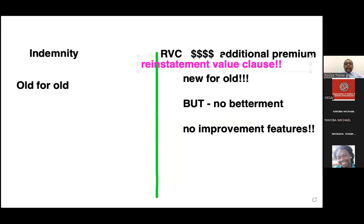So basically there are two options. The basic policy talks about indemnity. However, you can consider introducing the RVC. RVC is new for old.